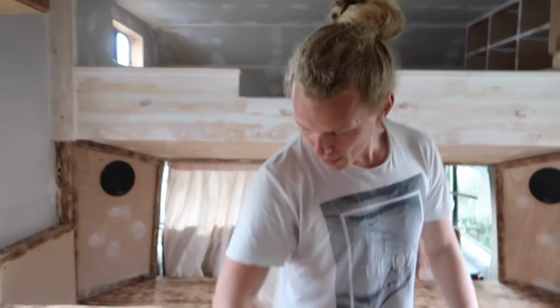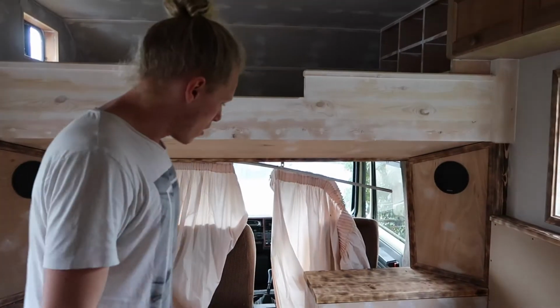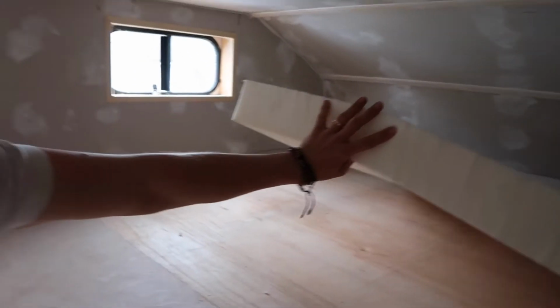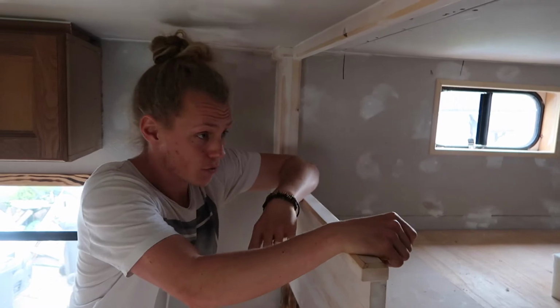It's probably going to be decorated in with the kitchen again, just to tie things in a little bit. The bed area we've used above the cab, which is just the perfect size. This is just an offcut of foam that we've got for the sofa. Yeah, it's just the perfect size for a double mattress.